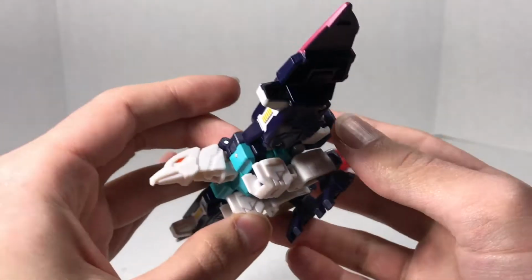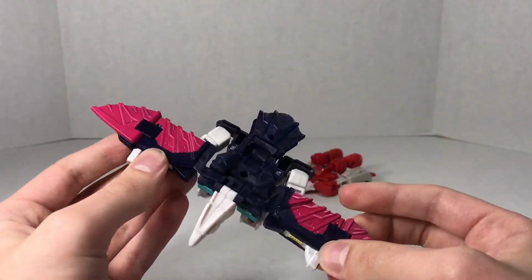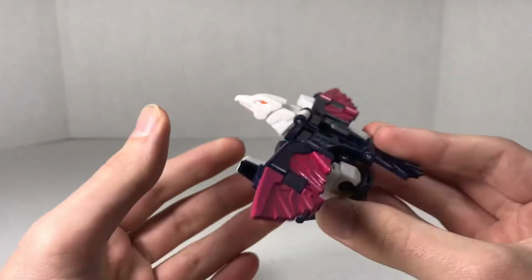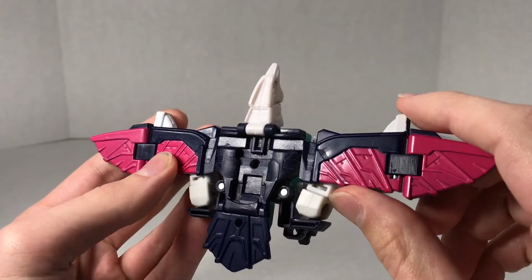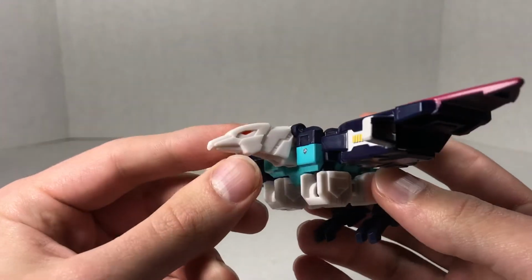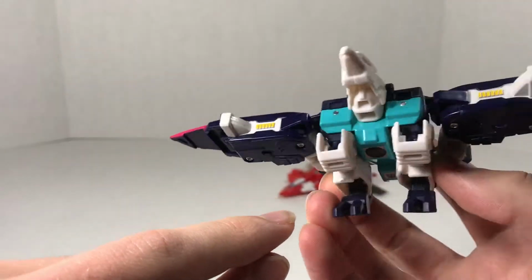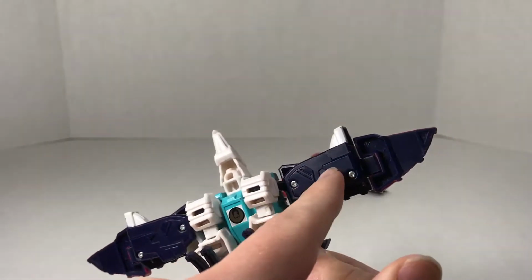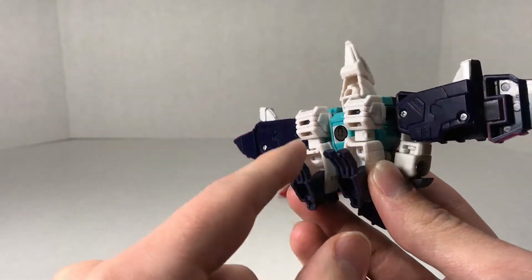We'll start with Wingspan. Like I said before, he is a large bird of prey. He is predominantly dark purple. He's got some nice pink going on these wings, dark purple back there, and white for his head. You've got a little bit of detail and a little bit of red going on in those eyes. Underneath you see more dark colors, and then you get some robot bits.